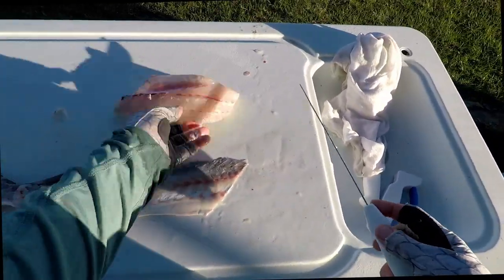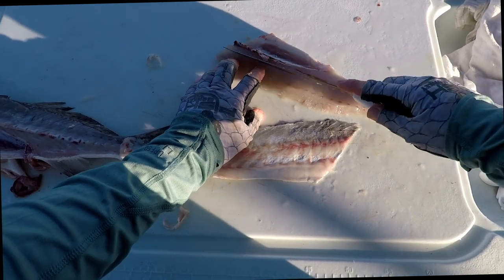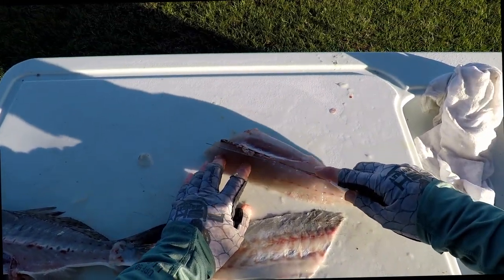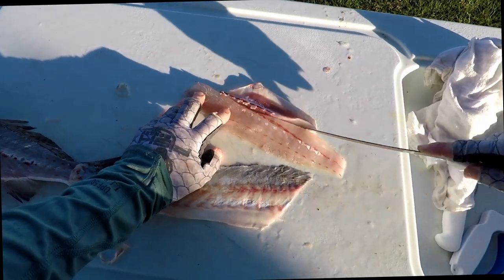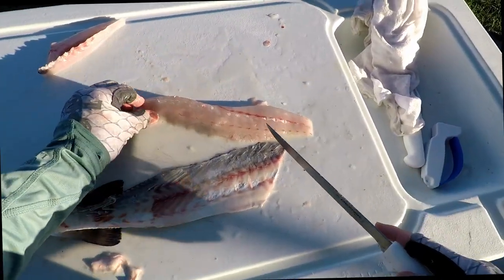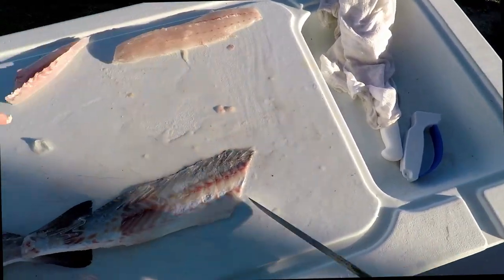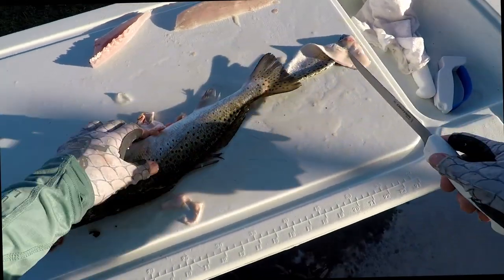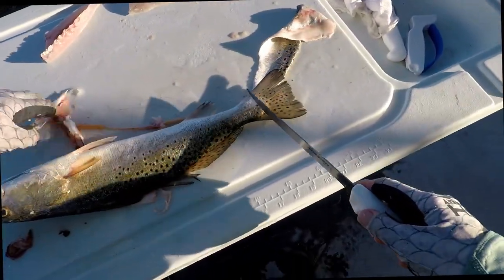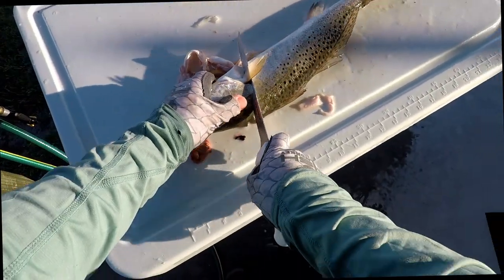Nice looking fillet. Then you want to get these bones and this rib cavity out. So you just put your knife right behind these bones and follow that line and you get that off. Feel for bones if there's any. There's going to be in this area right here, so that looks good. Go ahead and flip everything over, making sure this is all out of the way. Do the exact same thing on this side.